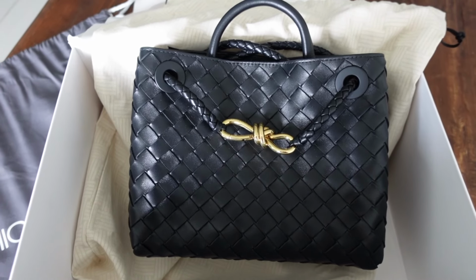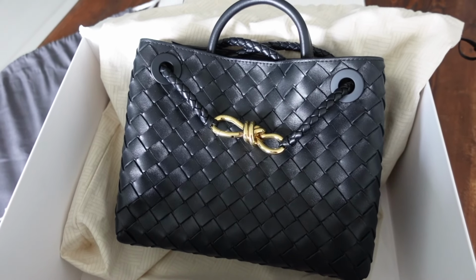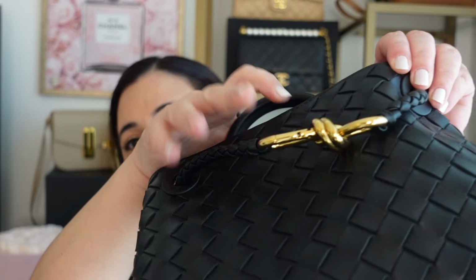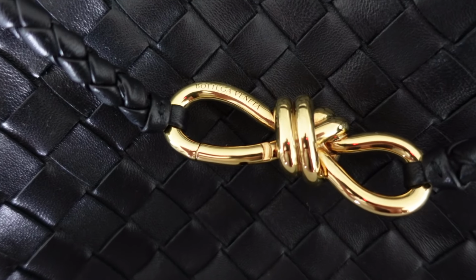I'm so excited to try this bag. Like I said, I've been thinking about this bag for a while now in the small size. I think it's gorgeous. I went for the black because I think it's such a classic color, and one of my favorite details is the gold hardware up here tied in a bow. I think it's so pretty, and it's just so elegant, and of course on the black it really, really pops.